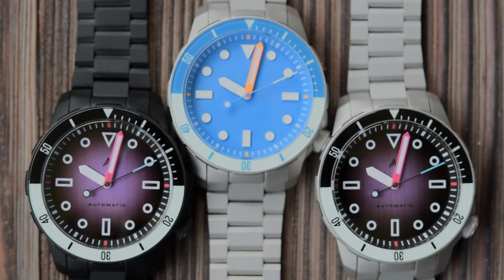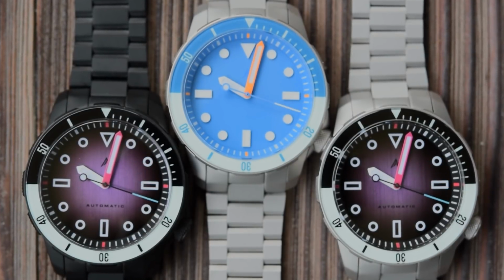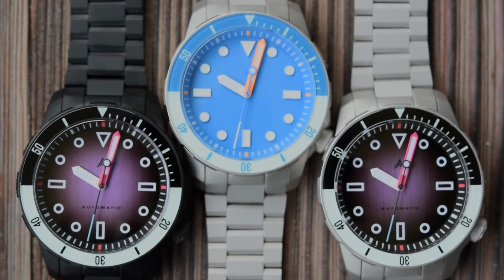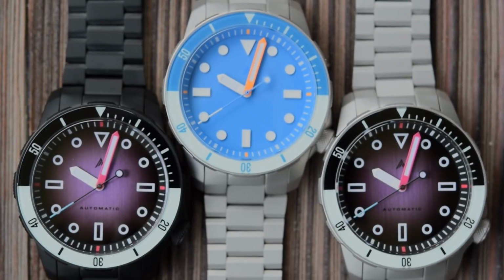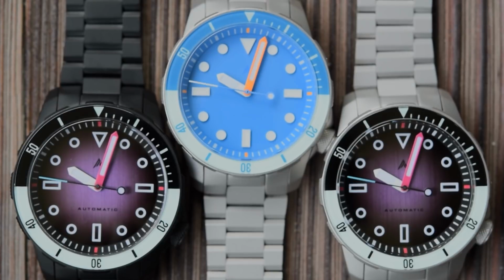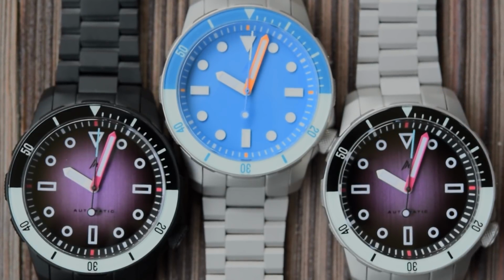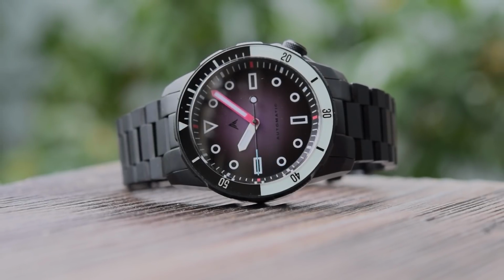And while we're talking about instant gratification, this isn't the only SKX style watch on the market. Mark from Long Island sells a range of this style of watch, including one in black DLC, similar specs, similar prices, all available to purchase now. You're not going to be waiting months. But they don't look quite like this, do they?